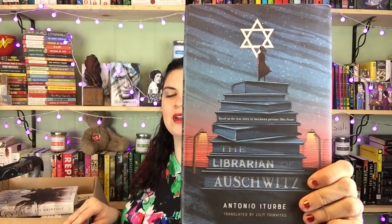This one is The Librarian of Auschwitz, based on a true story of Auschwitz, by Antonio Iturbe. I'm really wrong on that one. Partially bought this because the cover is beautiful. Partially bought it because I just finished Night and it tore my heart out, and I kind of wanted, apparently, to get destroyed again.